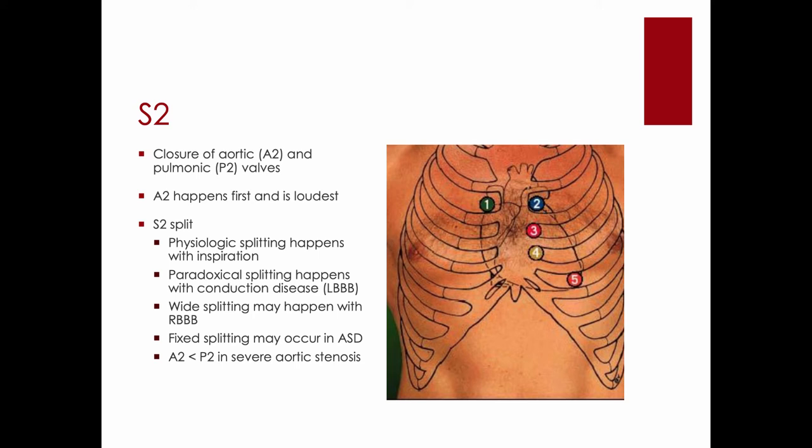We see something called wide fixed splitting in ASD. There is no murmur in atrial septal defect. We see instead wide fixed splitting of the second heart sound. Okay?